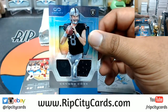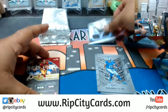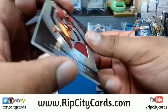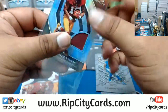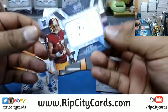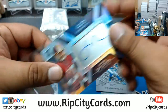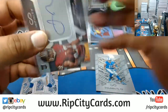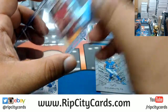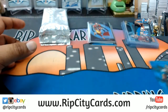Connor Cook, dual relic to 88, Raiders. To 288, Josh Doctson, Redskins. Also, autograph to go with that, nap in. Josh Doctson, Redskins. Daniel Thomas.